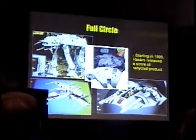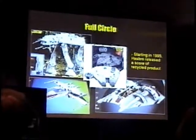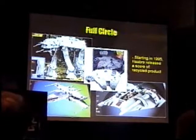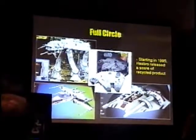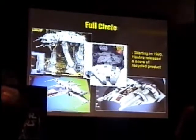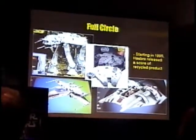So then, this came full circle in the 90s when Hasbro issued a whole slew of recycled stuff in the Power of the Force line. Remember, for a while there, every vehicle they released was basically based on the old stuff, even though the figures didn't fit in the cockpits.